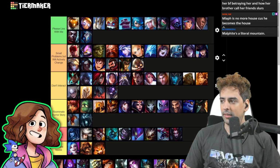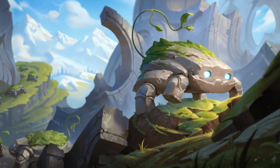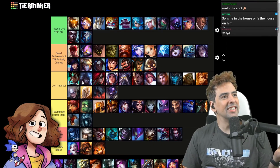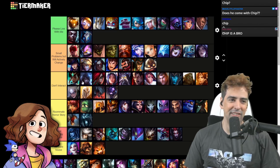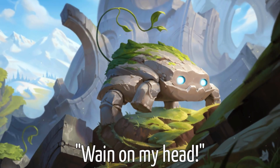There's some pebbles around the house. I think Malphite is a cool guy. Yeah, me too. Yo, Chip, there you go, Chip. If he brings Chip along, or "snow on my hair, rain on my feet," or whatever he says, it's so cute. Snow on my feet, rain on my head.